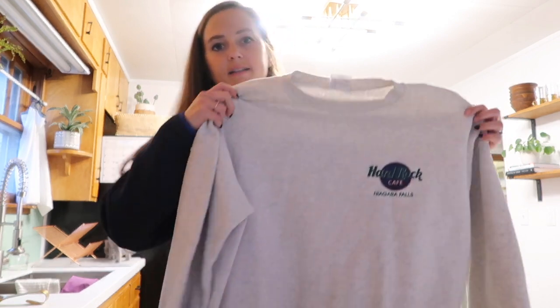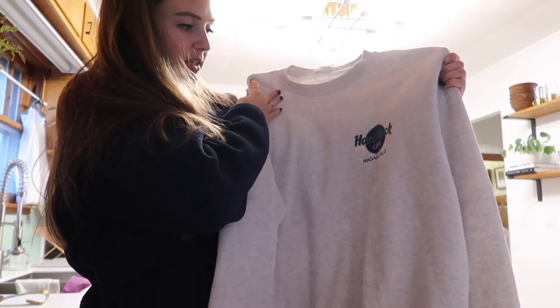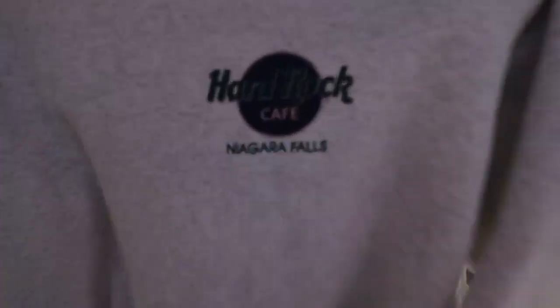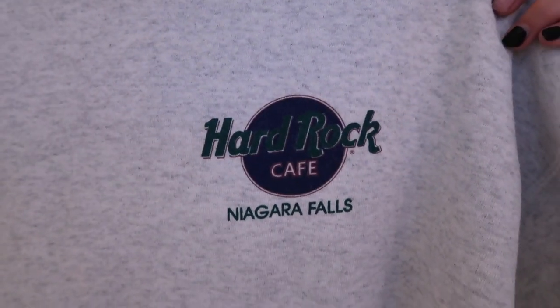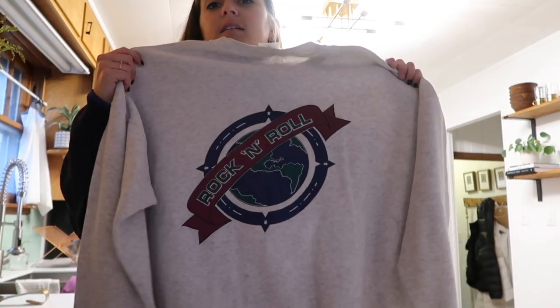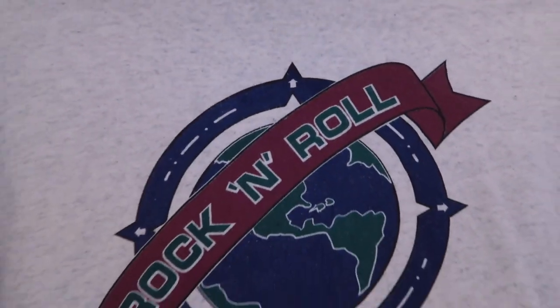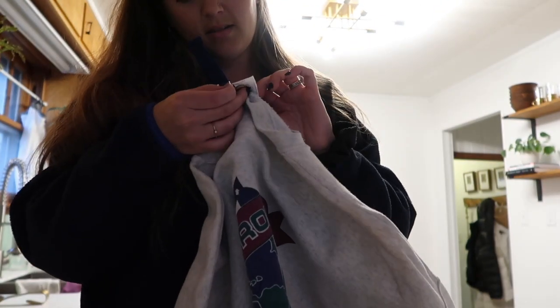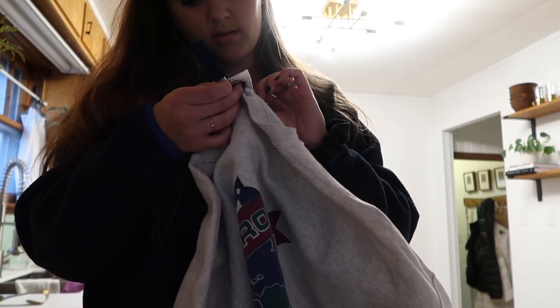Some of this stuff you probably saw in the video, so it's not gonna be a surprise to you. I got this vintage Hard Rock Cafe Niagara Falls little crew neck. It's super cool. The back is the best part by far. I think that is so cool. And let's see if there's a year on it.